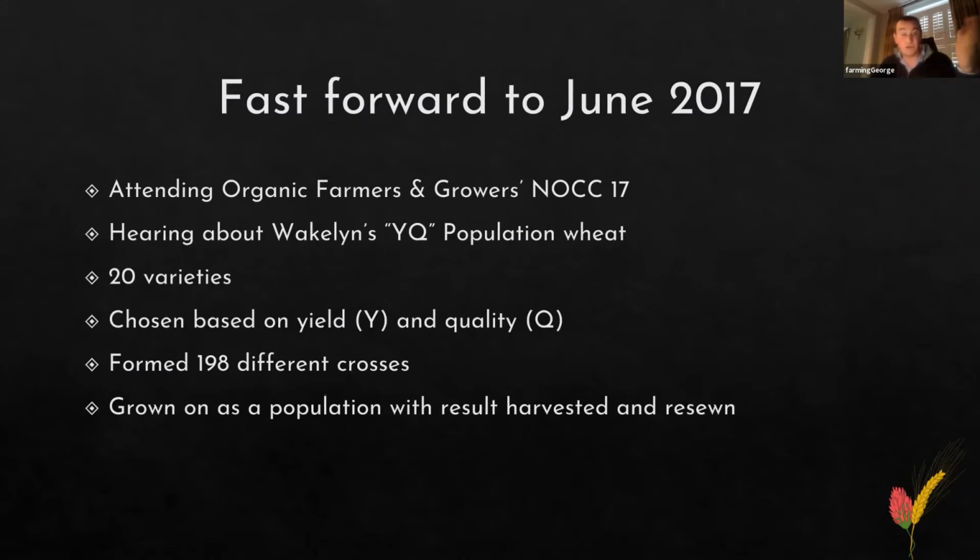He planted all his trees, or a lot of his trees, in the early 90s. So it's quite a magnificent place to go and visit. It really feels like something quite magical when you go and see it. But one of the other things he also did in his retirement. So yeah, Wakelyns was a retirement project for Martin, not something when he was actually a plant researcher before that. But he developed the YQ population wheat.